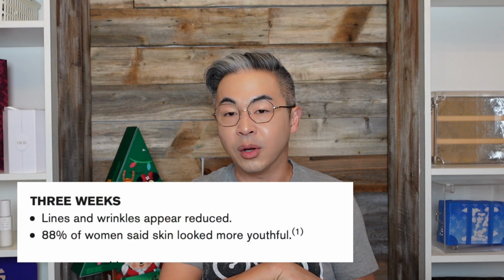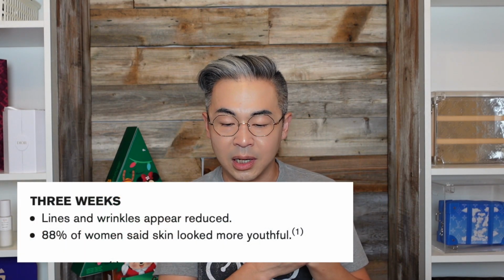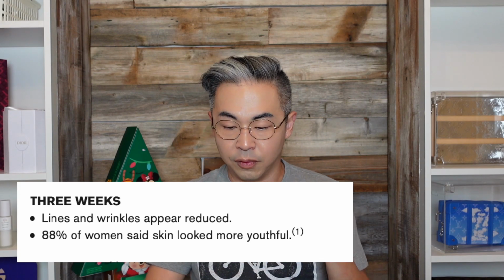So it protects your skin layer, because underneath the skin there are different skin cells, and they will be damaged from outside or inside sources. And then your skin cells will kind of collapse, right? And when you put this on, it will plump the individual cells, so they'll be tighter, stronger, so it becomes a barrier, so it can force outside out, keep inside in, and it's an oil-free texture. And in 3 weeks, your lines and wrinkles appear reduced, and 88% of women say skin looks more youthful.